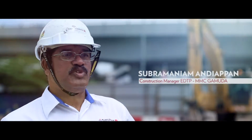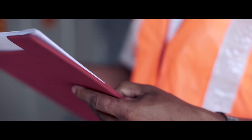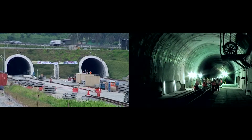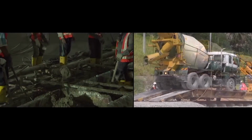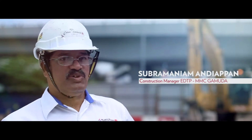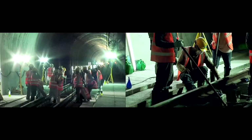Geotechnicians found that Bukit Berapit is mainly fresh granite. To tunnel through this, the drill and blast method was the best solution. However, safety was a primary concern, and before any blasting occurred, we had very stringent protocols to ensure the safety of our workers and also our nearby communities.